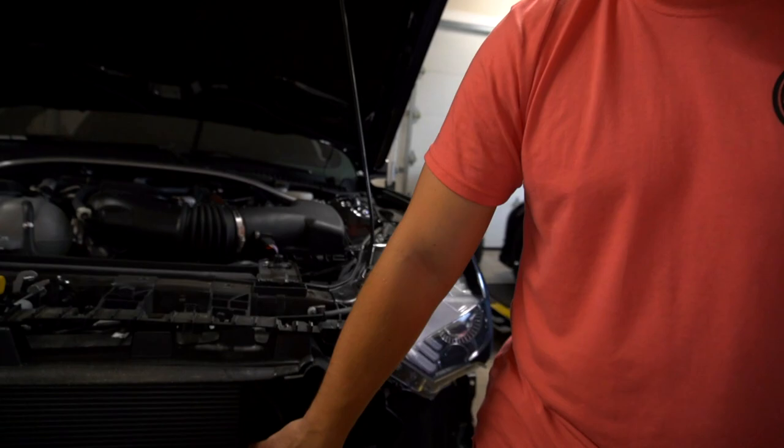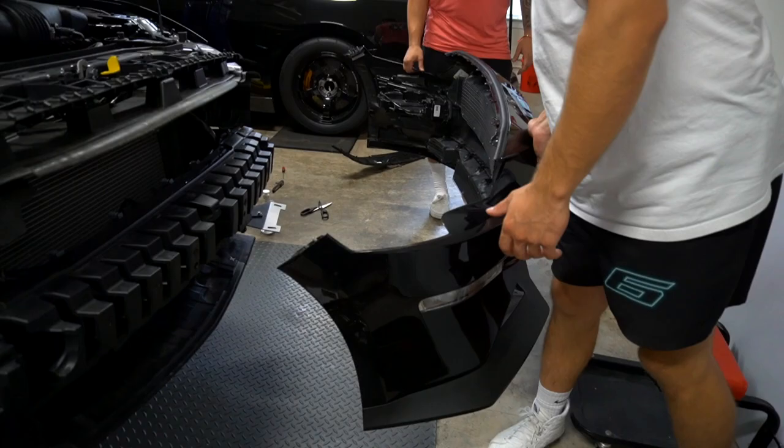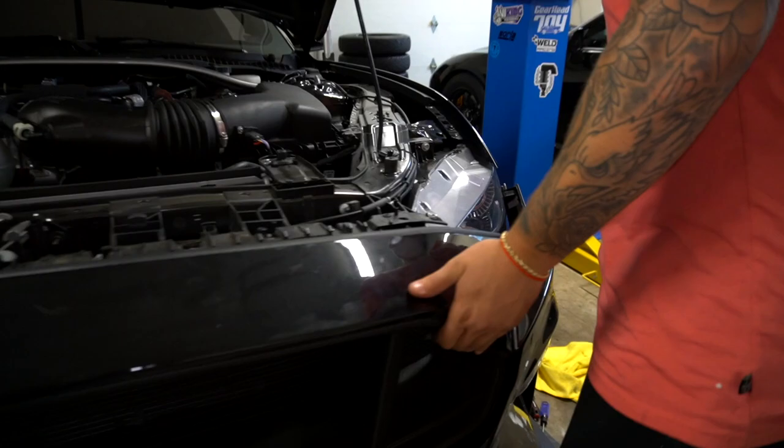But yeah, Jay, grab that side. Let's do a quick little mock-up. It's actually a lot easier than I thought. Yeah, it's just time consuming. That thing's gonna be heavy. The bumper, I feel like it got a lot heavier. No, I don't think so. You're gonna lose a race now. Tripping on that crack rock.